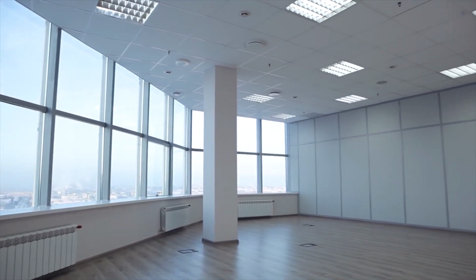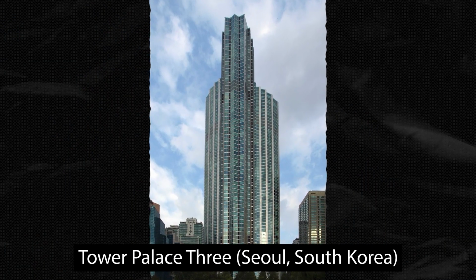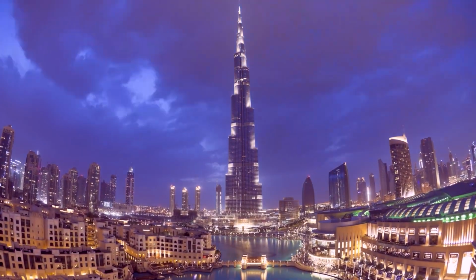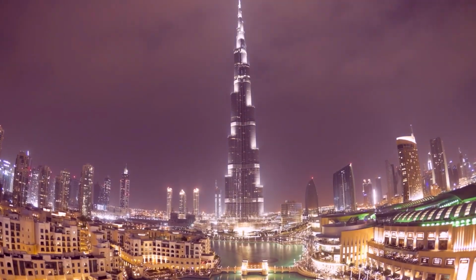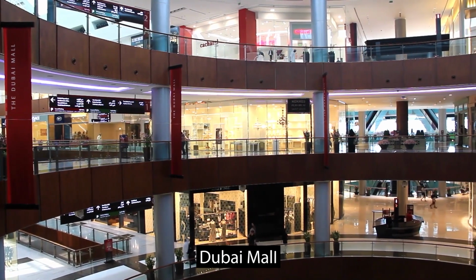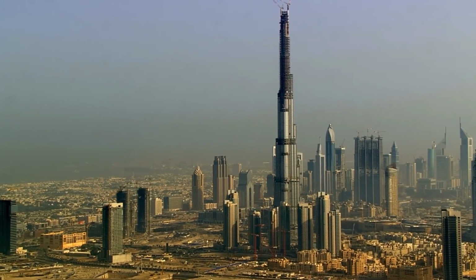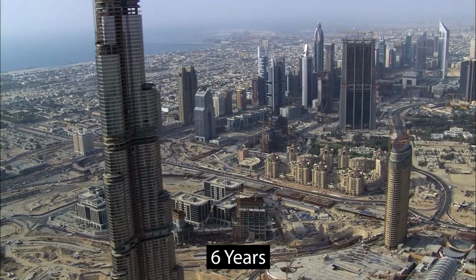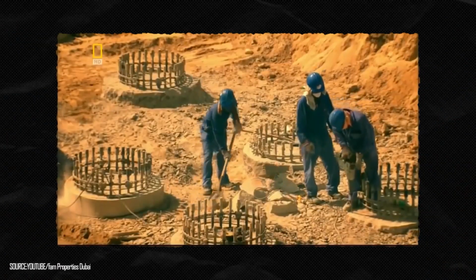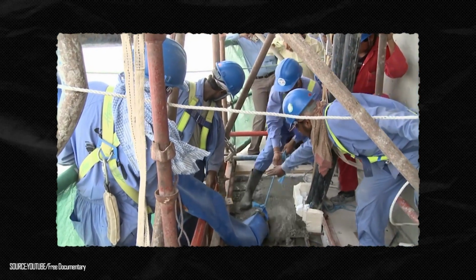Although initially intended to be a residential building similar to the Tower Palace 3 in Seoul, South Korea, the Burj Khalifa is currently a multi-purpose tower housing several global chain establishments and sited beside the iconic Dubai Mall. Building the Burj Khalifa was an expensive and extensive project that spanned 6 years. Excavation of the land started in January 2004, and piling began in February of the same year.